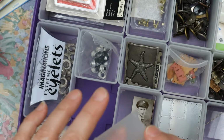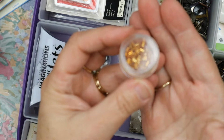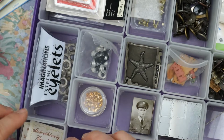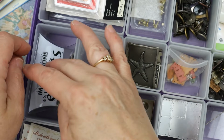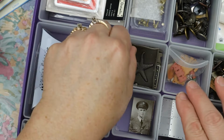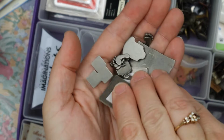Here are some of the little eyelets, grommets in there. Here is some made with love by grandma. How appropriate. Here is some eyelets, and here's some more eyelets. Here's some more eyelets, different size. These kind of have flowers, black flowers on them. This one here is filled with all kinds of metal embellishments here. Look at those.